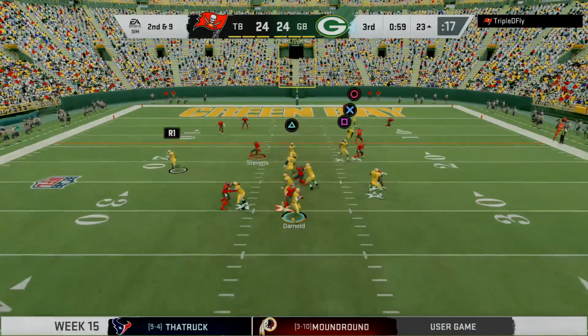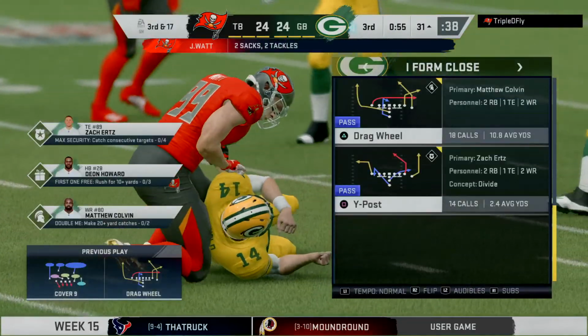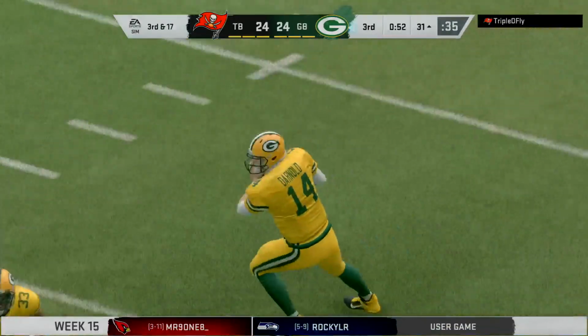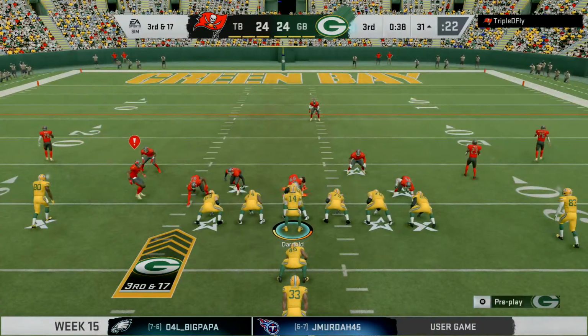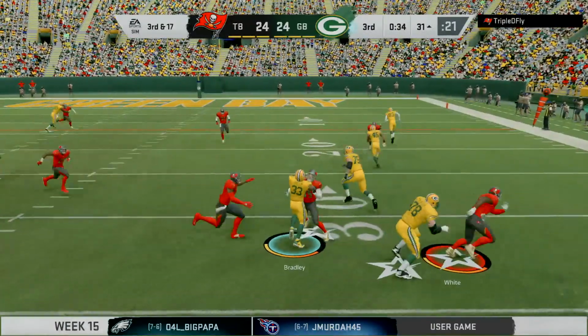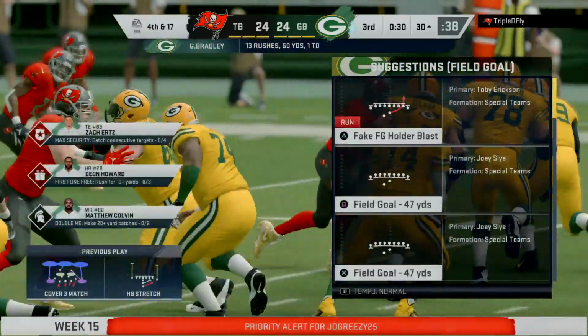On 2nd and 9, Darnold. And he's going to be taken down here. A sack back at the 32. J.J. Watt, it's his 20th sack of the season as he continues what could be a record-setting campaign. The chance of wasting this great starting field position, a real threat. This is 3rd and long. Just a 1-yard pickup there, and it'll be 4th down.